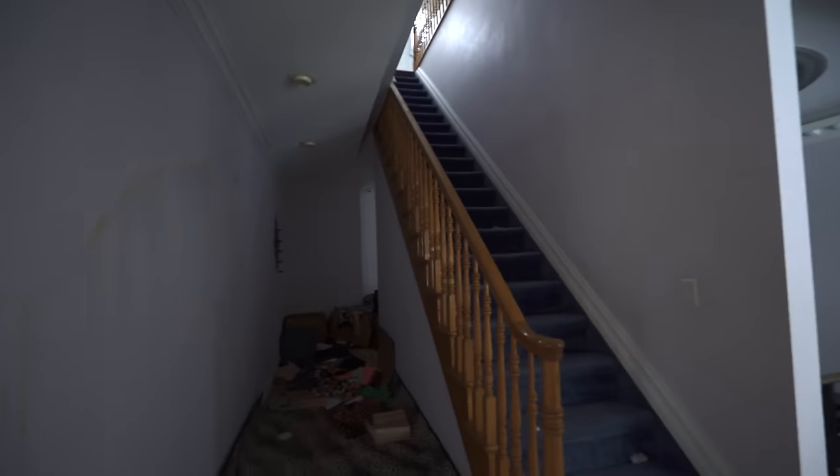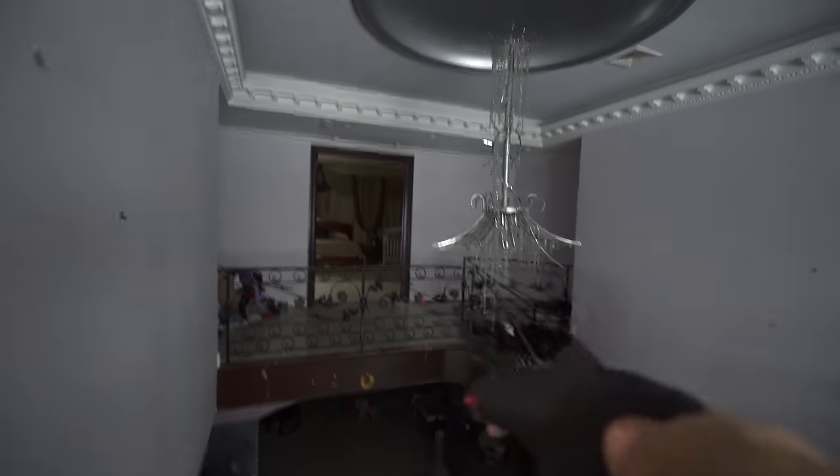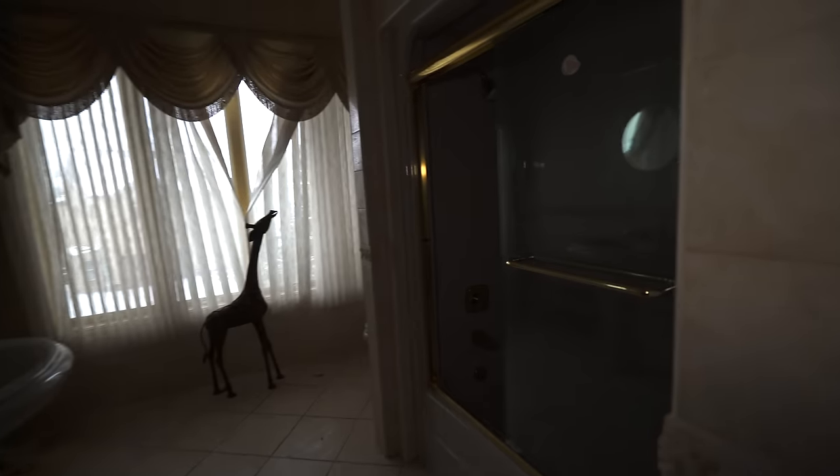So remember, this is the staircase right here. I really want you guys to follow this floor plan. We went up the staircase, went inside that master bedroom, came out through this little hallway right here, went inside the girls' room. Let's dip inside the bathroom. Now, what do we have going on inside this bathroom?